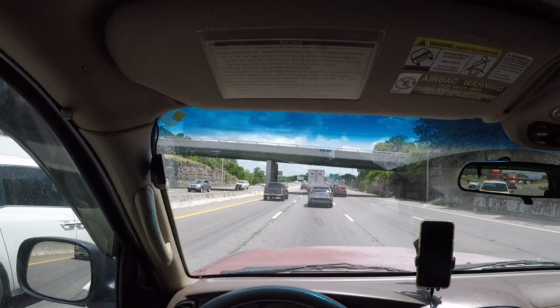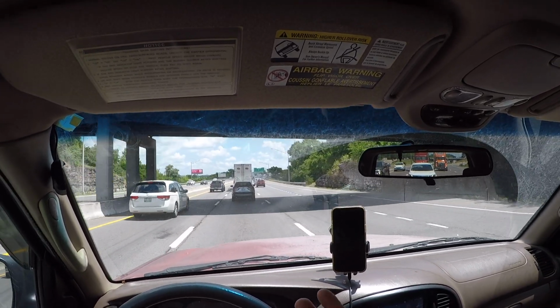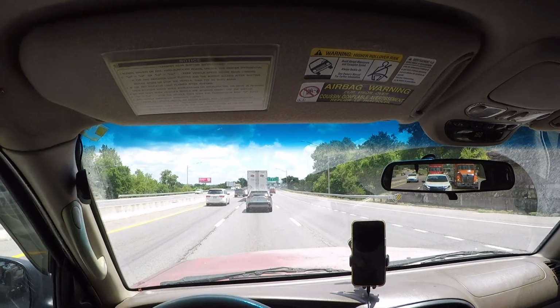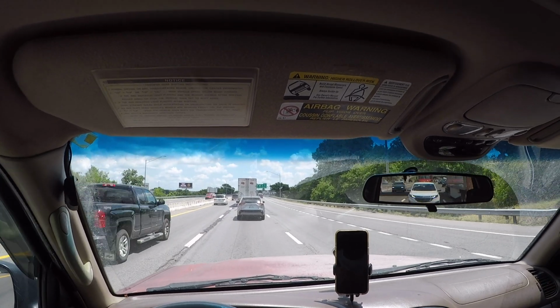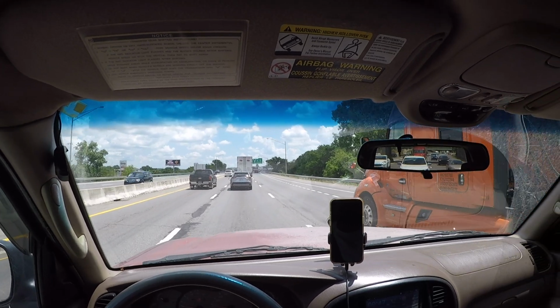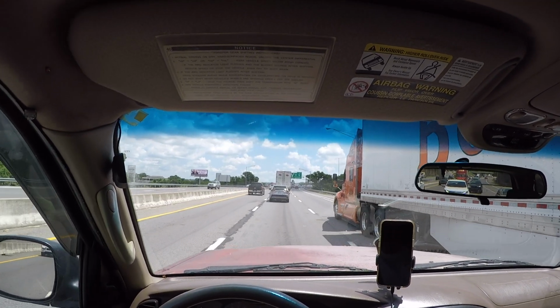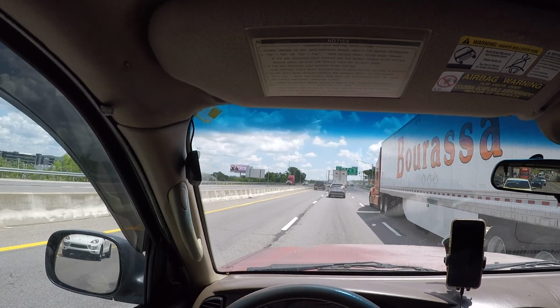The new Mustang, do I really want to take it when there's tornado warnings and hail? There's literally hail warnings sometimes in Tennessee. So which car do you think I'd rather be driving when there's hail? Obviously this car. If this gets hail damage, that's actually fine. It's not that big of a deal.